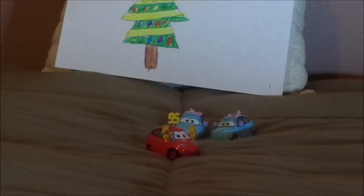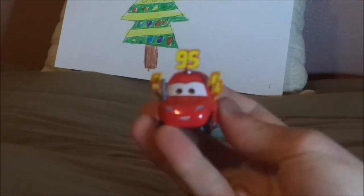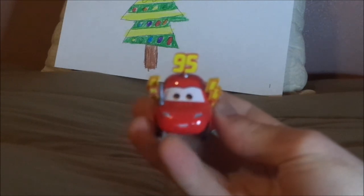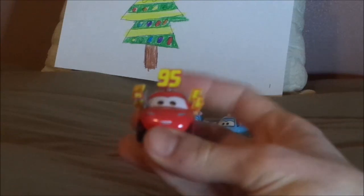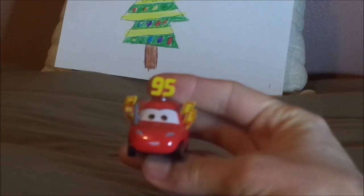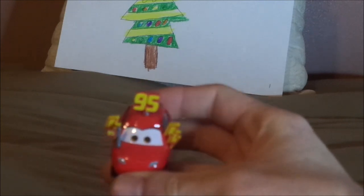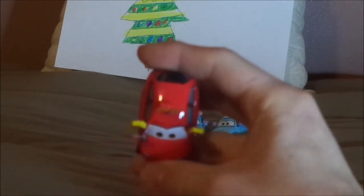First, we're going to start off with Maddy McGear from Cars 3. So here we've got her happy facial expression, her bright red paint job and no grill, her headlights, no tampos on the hood, her 95 flag antenna, and her lightning bolts, and on the top we have a number 95.